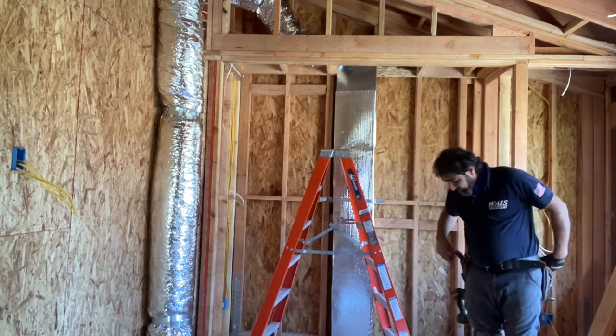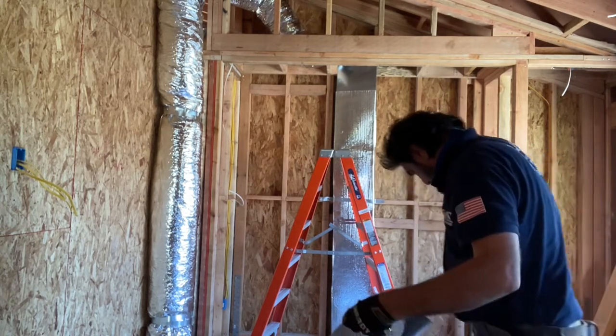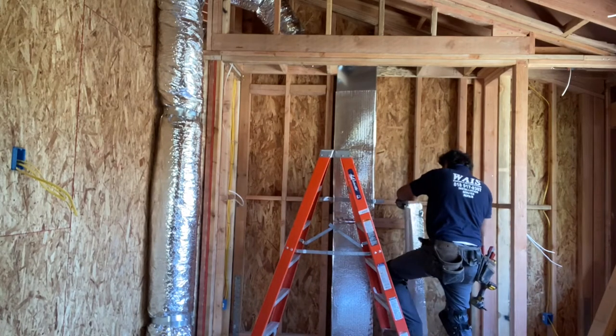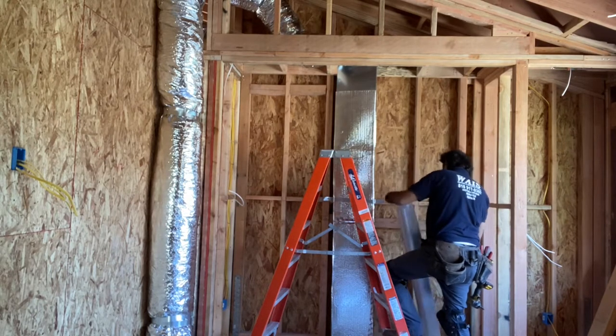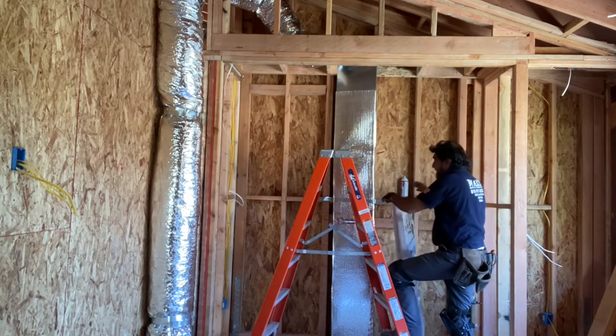Before I finish that, I have to put all this back. I didn't put the glass piece. I wasn't sure if it's long enough.